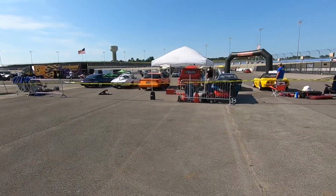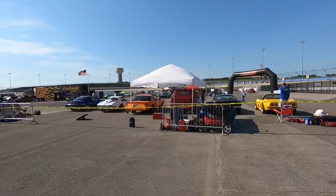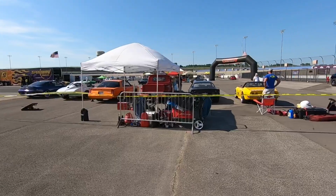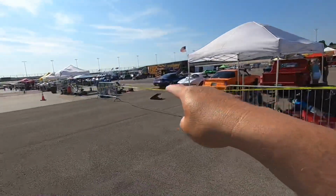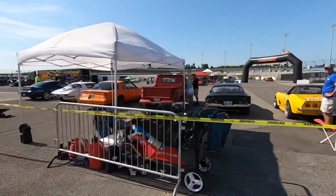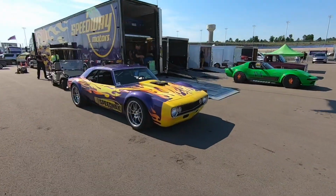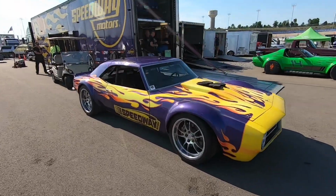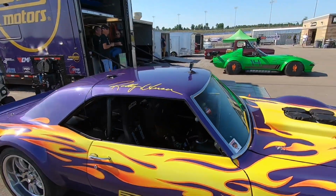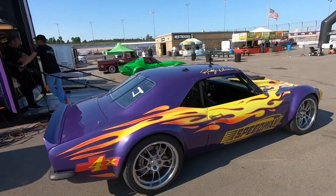Another one of the cool things here at the Goodguys event today is they have an autocross track set up over there. You can hear the cars in the background racing around the track. Here are some of the cars that are entered into the autocross event, and you can go over there and watch them run around the track. Right here is the Speedway Motors Camaro. And as you can see right there on top, they've got their camera mounted. So I'm sure that if you go to their website, they'll have some coverage from the Goodguys show today.